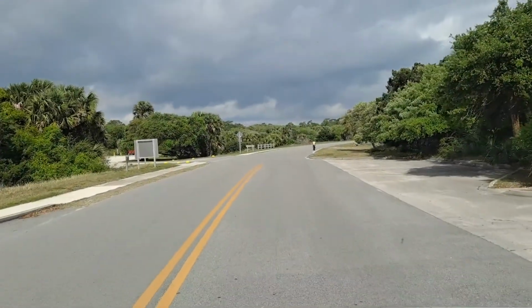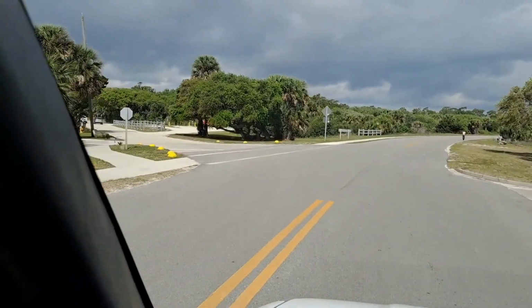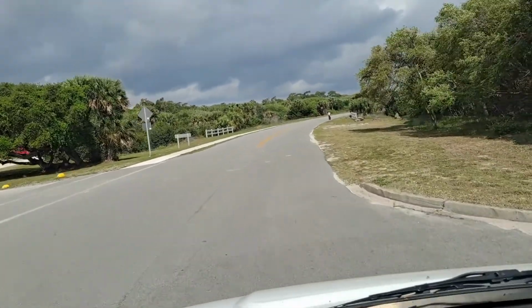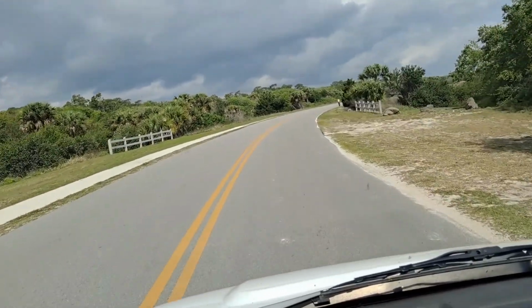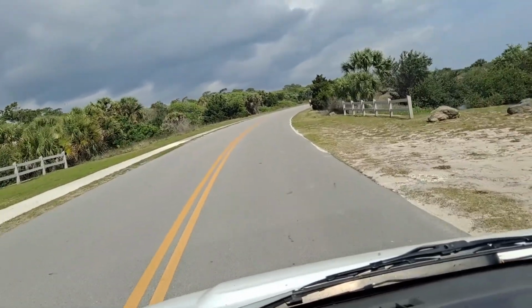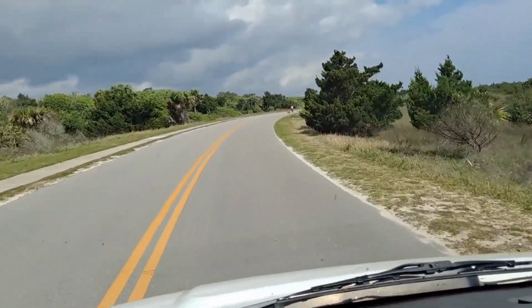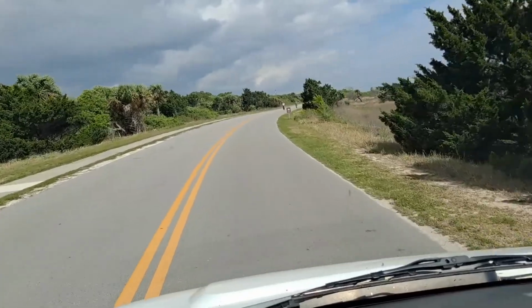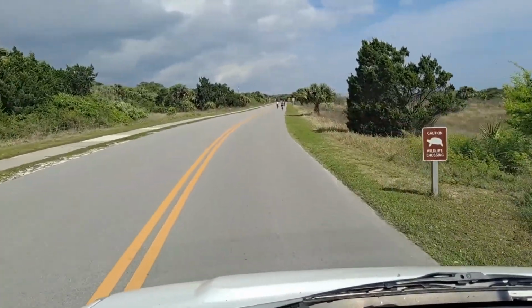So we're heading out of Anastasia State Park. These yellow pylons or little bumps over here to the left are markers. When you're coming in and you see those, you make a right and that gets you into your campsites. So that's a good indicator of where you're at. Just up from the campsite is the water sports area where they rent canoes and kayaks, I believe.